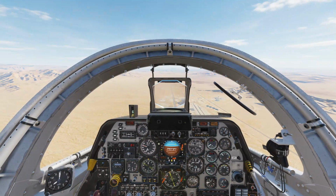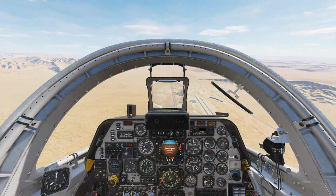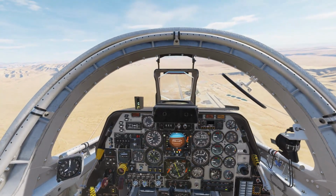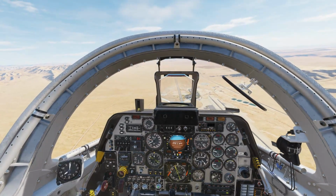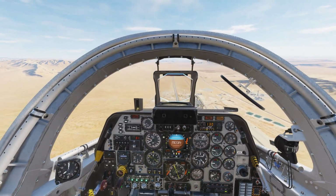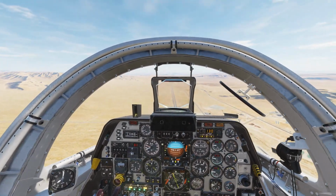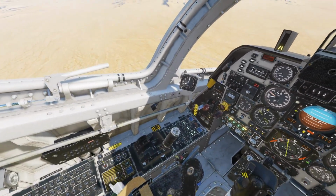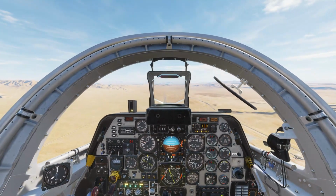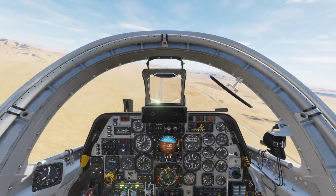Alright, same operation here with the C-101. Get the depression set, get the rockets set up on the lower SCAR panel. Master arm on, air to ground mode. Selecting the outboard pylons there. Bring the seat down so I can see the pipper. Alright. We are all ready to go.